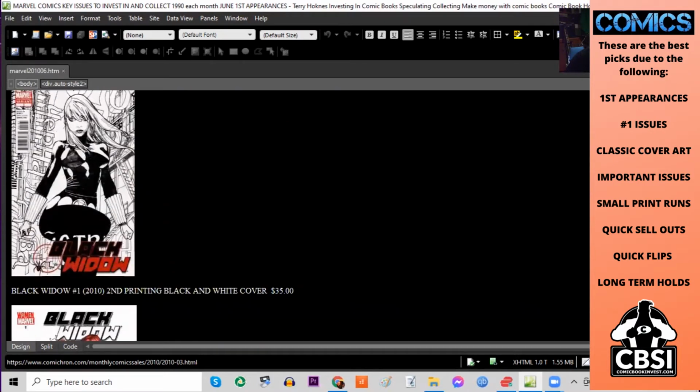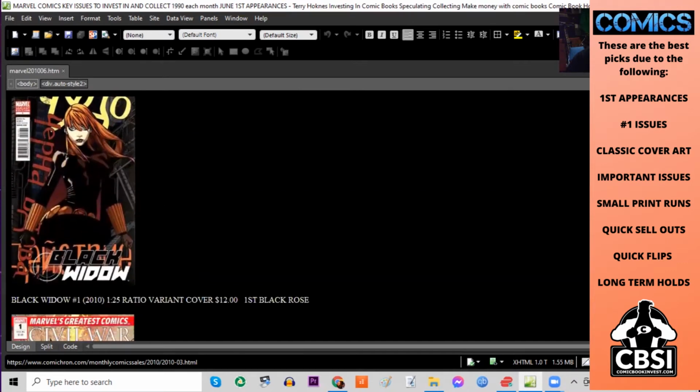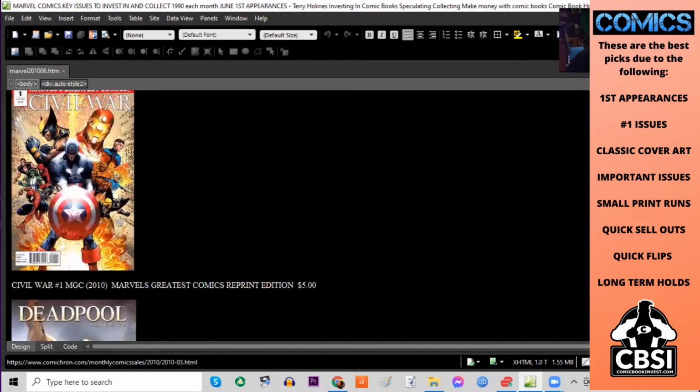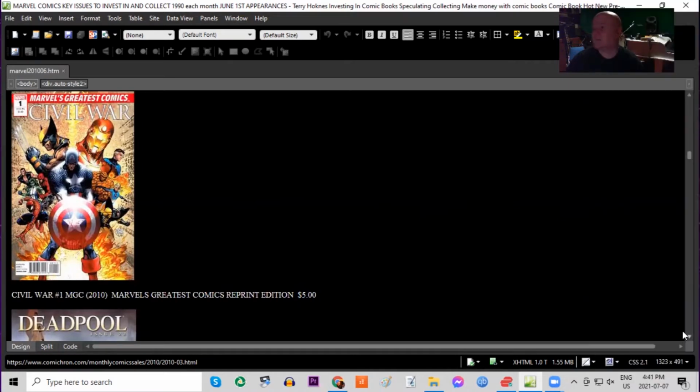Black Widow #1 also has a second printing. It's a black and white cover. Average price $35. And here's the Black Widow variant cover of #1, $20. White background cover. Black Widow #1, this is the 1:25 ratio variant, only $12, and features the first appearance of Black Rose. Civil War #1, this is the Marvel's Greatest Comics, the MGC reprint edition again, only $5 on eBay after a decade.